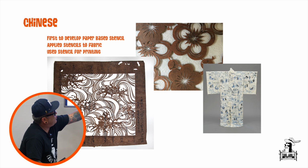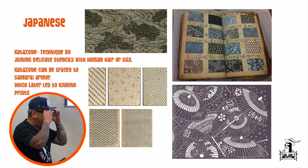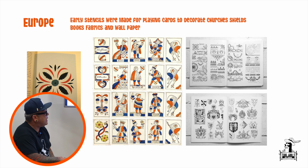They were innovative with it, though. They would put it on fabric. The Chinese and the Japanese were both innovative with using stencils to create fabrics and also books, decoration, and so on. In Europe, stencils were a big deal.